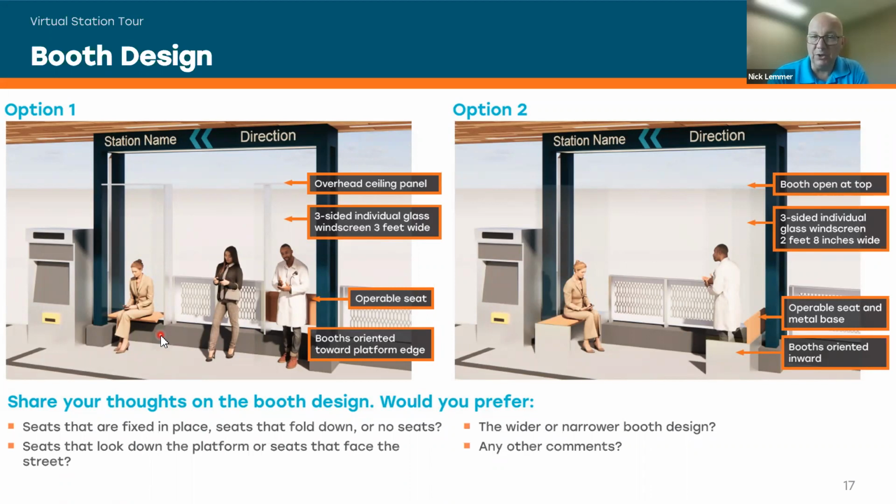And then if we flop over to option 2, you see a booth that could be perhaps a little wider, but narrower front to back. But you see it's those 3-sided booths, if you will, that face inward, face towards each other. In our prototype, as we walked through, it became clear right away, as people started to visit and test out these features, that this particular design, option 2, was well suited for families or groups, because you could sort of back a stroller into one side while mom sits on one side or dad sits on the other side. And it also allows a little bit more visibility up the street, so you can see buses approaching, or you can have that conversation with somebody. So option 2 is the interior facing seat.